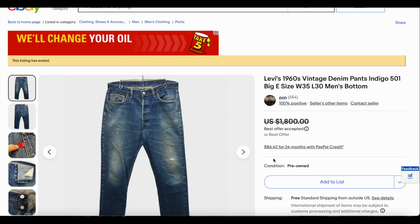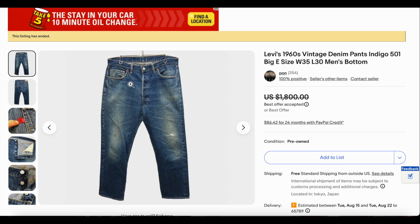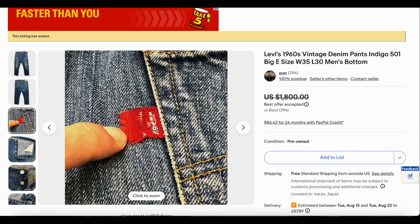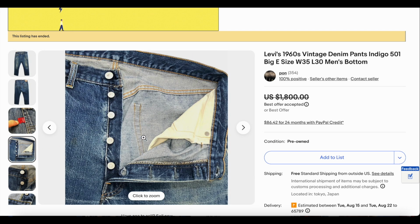Next up on the list is a pair of 501s. What a shock. We have this pair right here. Apparently 1960, so let's take a look at some of the details. We have that Jarkon patch there. Looks like the tab is a little bit messed up, which is a common issue to find. But big E, like we would expect.